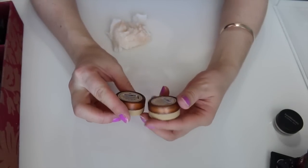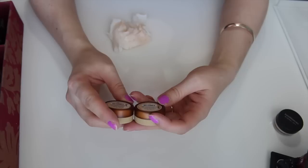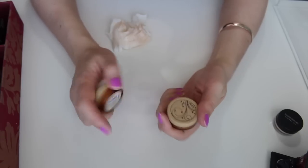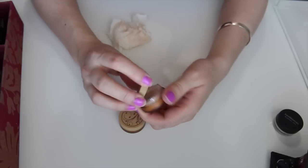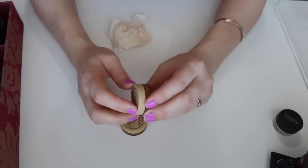These are the Tarte Amazonian Clay Full Coverage Airbrush Foundation, and they're both in Fair Light Neutral. I don't think I've ever tried these. No, I have not. But I'm going to keep them. I do want to give them a try.